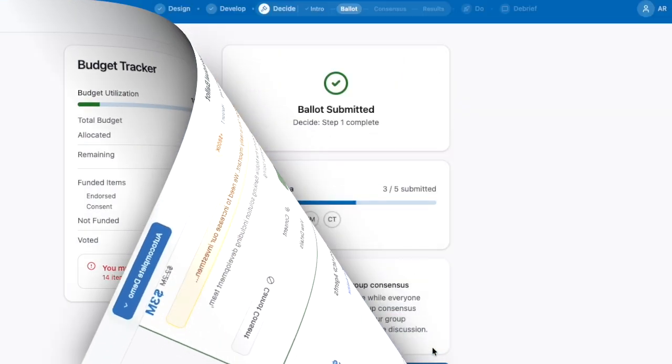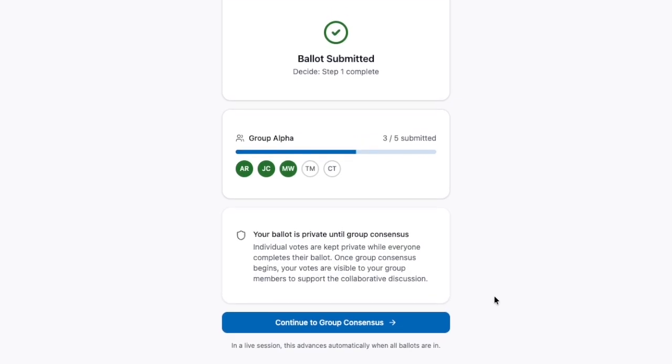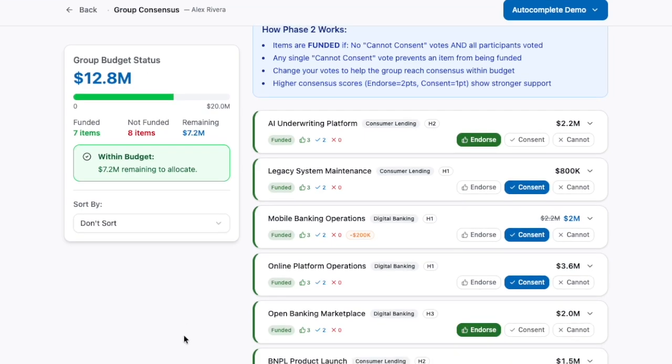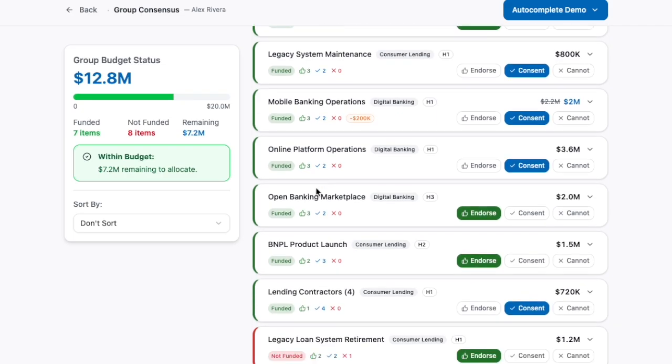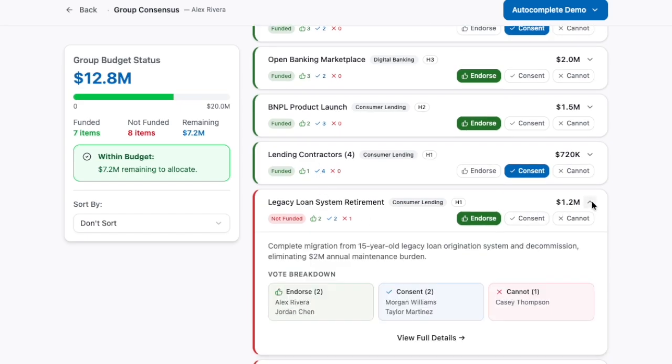Once everyone has submitted their individual ballot, phase 2 begins, the group session. And here's the shift. The conversation doesn't start from scratch, it starts from data. Every proposal is now ranked by alignment. An endorse is worth 2 points, consent is 1, a cannot consent is 0. The proposals with the broadest support rise to the top. Any proposal where nobody voted cannot consent is automatically flagged as funded. That means that the group's discussion time can be oriented around the contested proposals, the ones where someone has a real concern.